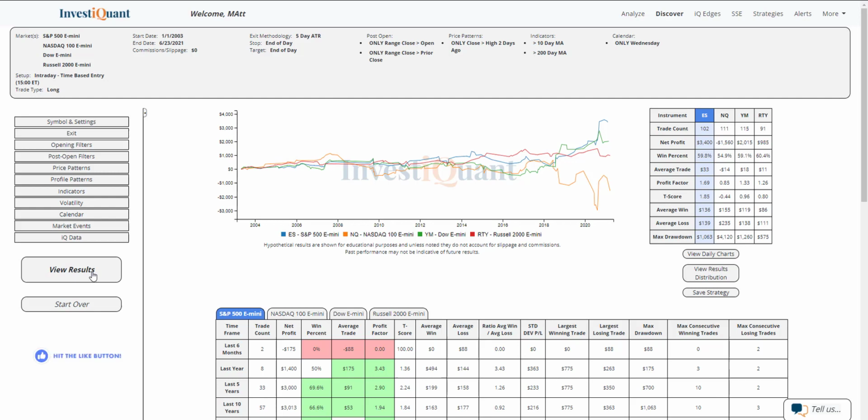So historically, we've got 102 samples in the S&P dating back to 2003. The NASDAQ is similar there at 111. The Dow 115 and the Russell 91. So good samples across the board there. The win rates are all pretty similar, right around that 59% win rate, where you've got S&P coming in at 60, NASDAQ coming in at 55, Dow coming in at 59, Russell at 60%.